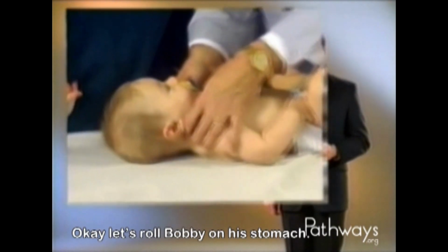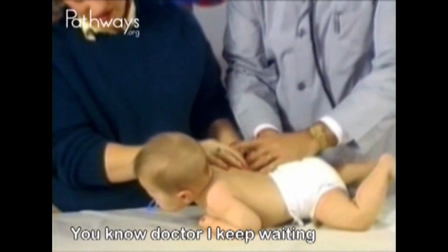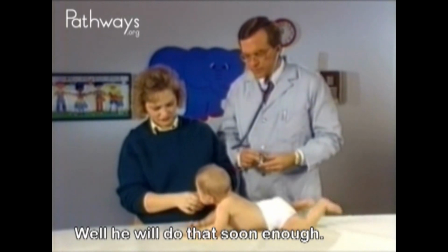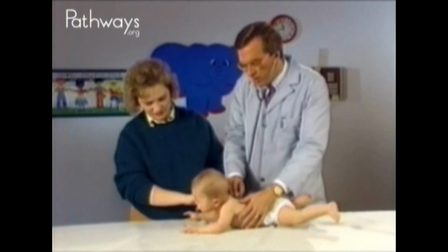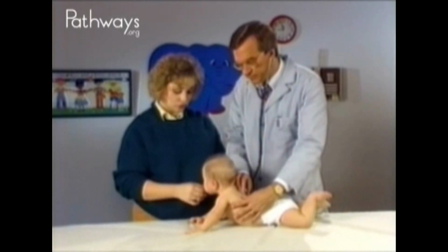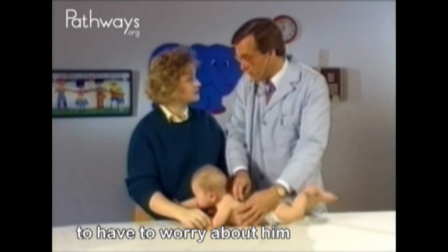Okay, let's roll Bobby over on his stomach. Okay. You know, Doctor, I keep waiting for him to roll over by himself. Well, he'll do that soon enough. But my friend says her son is sitting up already, and he's the exact same age as Bobby. Well, Mrs. Pearson, each child develops at his own pace. And Bobby's going to be rolling over soon enough, and then you're going to have to worry about him rolling right off the bed.